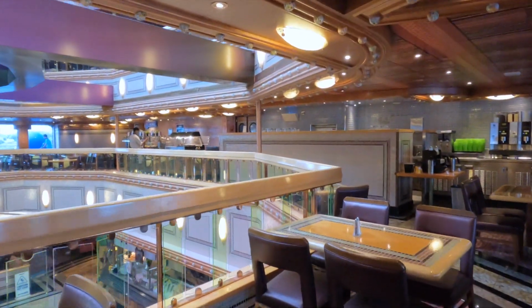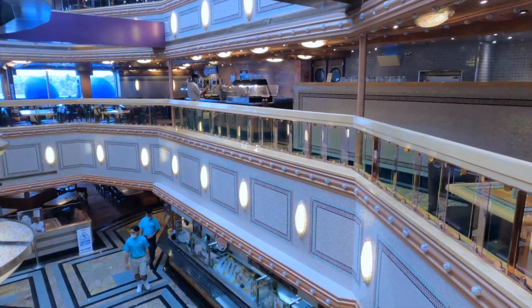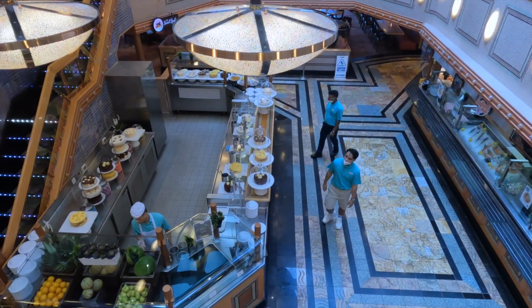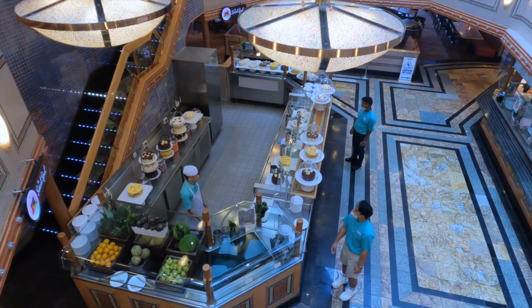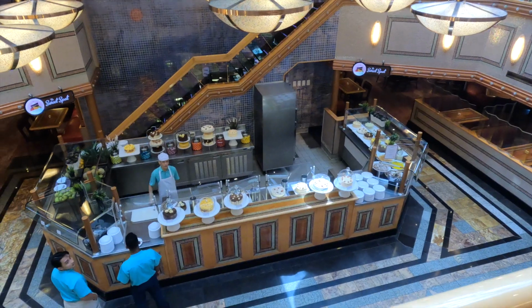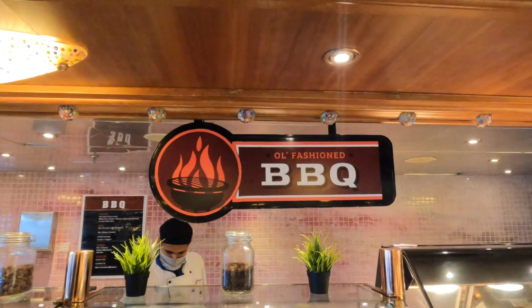This buffet has 2 levels. On the top level, they have a barbecue with some drinks. Most of the drinks you can get here are basic, iced tea and water with lemonade. And in the morning, you can get some apple juice and orange juice, along with iced tea, and coffee. A whole section of nothing but sweets. They got the barbecue section.